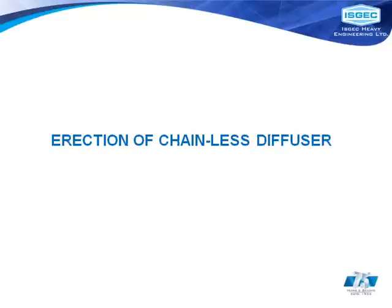So you have seen that fabrication of a chainless diffuser also requires state of the art facilities and very tough, stringent environments, where the straightness of the screen, the straightness of the diffuser, and the tie bars are all very important. Otherwise, if metal to metal contact comes, it will create problems during operation. Hence, the straightness is very important. Now, we will take you through the sequence of erection, how chainless diffusers are erected on site.